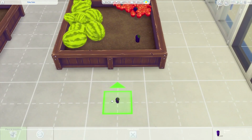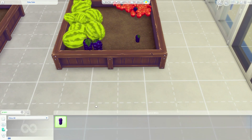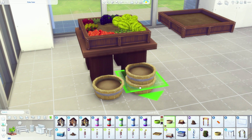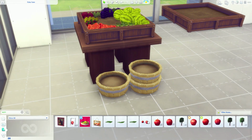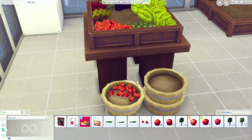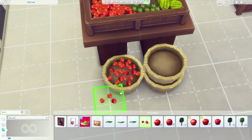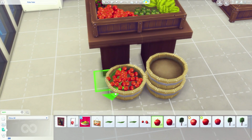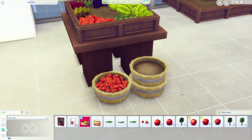I saved really often in this build because I was not about to have it crash again. I had to place a few grapes in each slot on the planter box, and then I was able to place everything how I wanted with no problem, and then I just deleted them once I was done. But yeah, I thought it was really cute how this produce section came out.